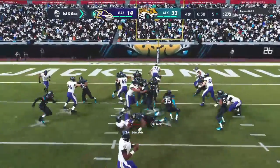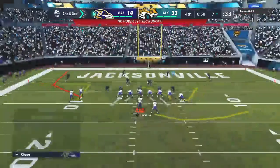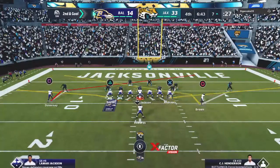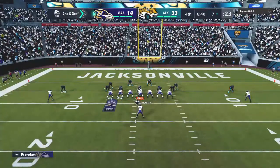They'll run here with Edwards. And he goes backwards on this one, losing yardage to the 7. It's a loss of 2 there, bringing up 2nd down. A loss of 2 brings up 2nd and goal at the 7-yard line.